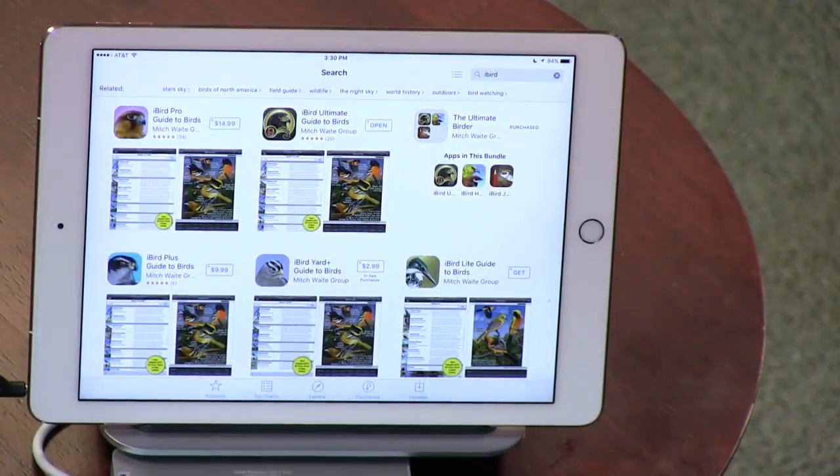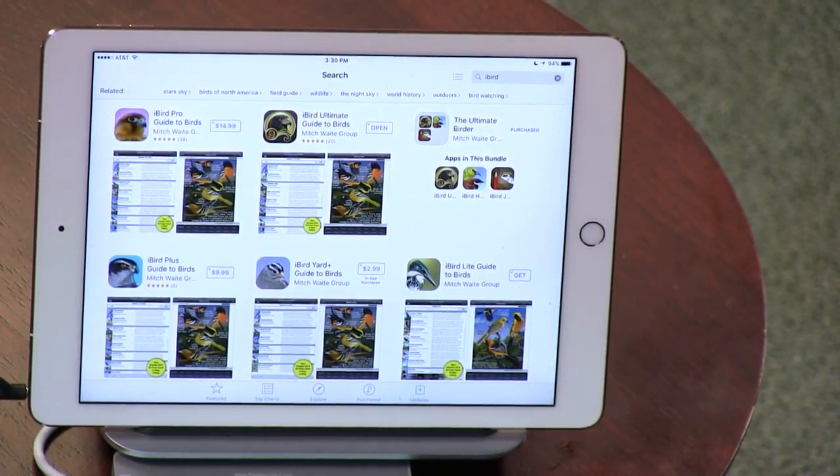But this looks like fun, and I know some of you are birders. A bird book's going to cost that much, but this is so much more handy, especially if it's on your phone, right? Because you're going to carry that around with you. You can even take a picture of a bird and add it to your life list. So there you go. iBird. They have iBird Pro, iBird Ultimate, iBird Lite. There's about half a dozen different versions of iBird programs you might want to check out.